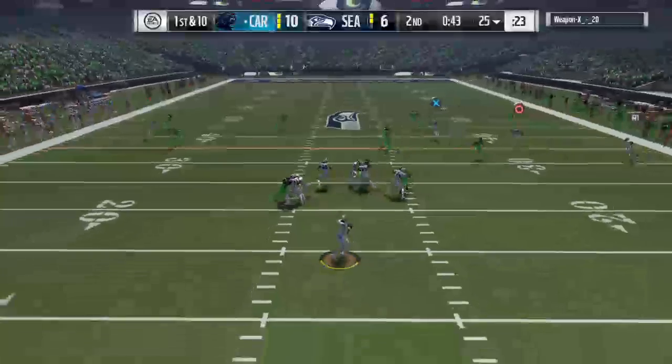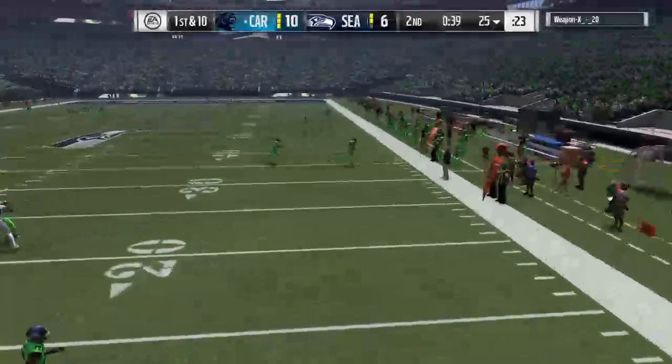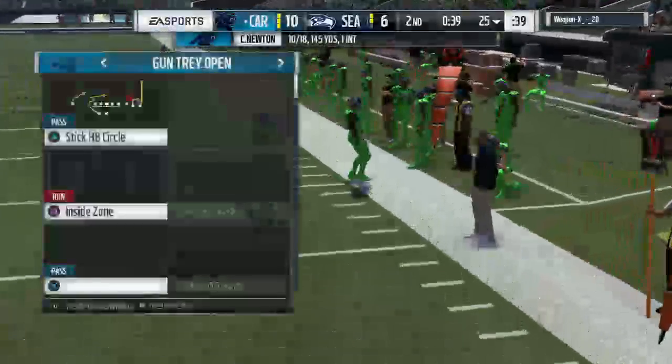Now a play fake here on first down. And he'll just throw this one over in the way of the security crew.